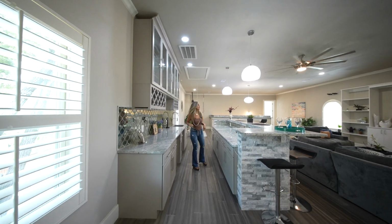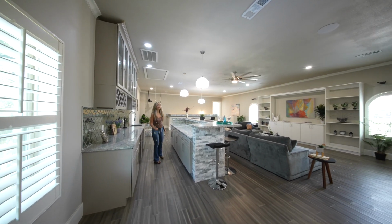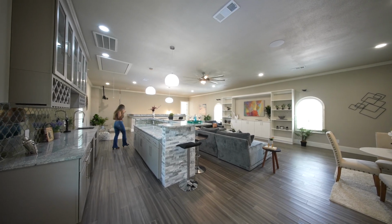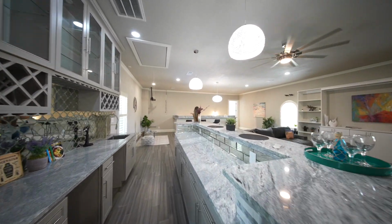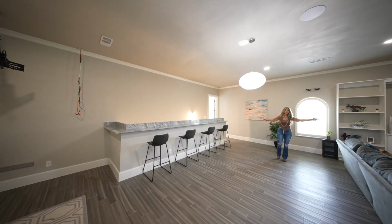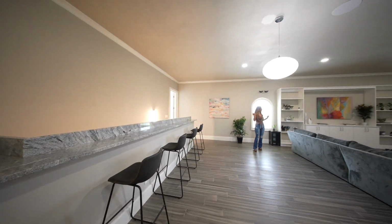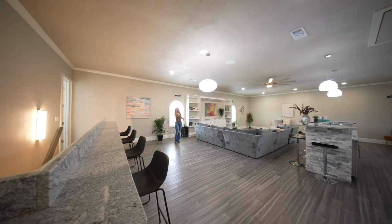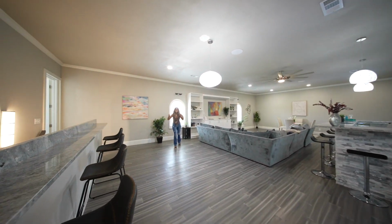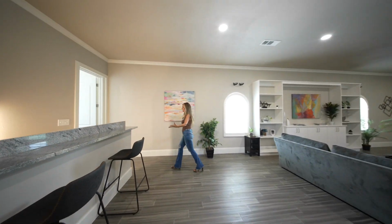So let's say you're having the Cowboys football game party. Just think, this is where you're hanging. You're concocting your drinks. And I love that you have, look at this, more seating and bar area for people to really spread out and hang out. This is one heck of a space, guys. And it's hidden. You didn't even know it, right? It's a part of the house.